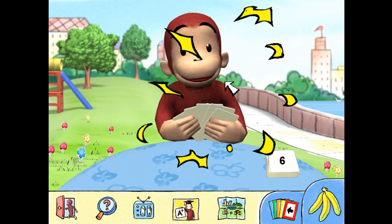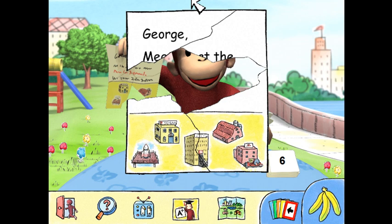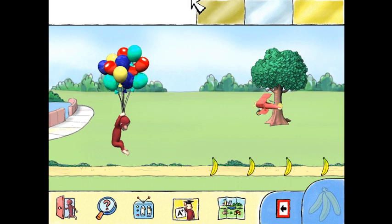Look, George found another piece of the man with the yellow hat's note. There's only one piece missing. George found a bunch of helium balloons at the park and he was flying. Use the arrow keys to get bananas and avoid obstacles.